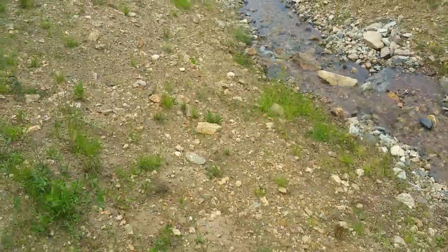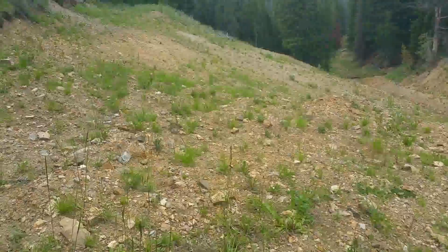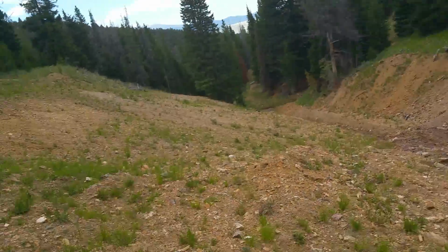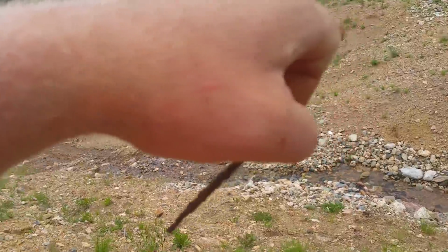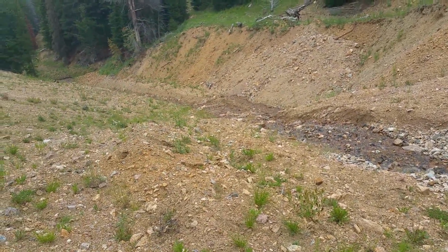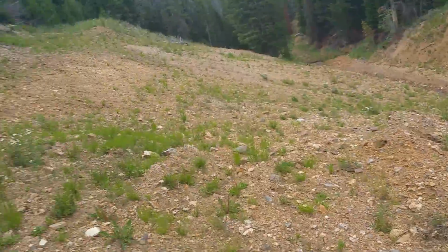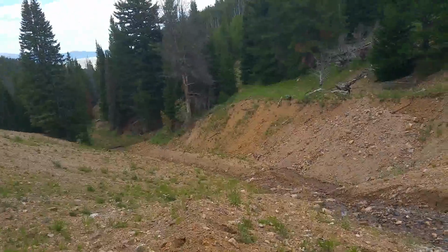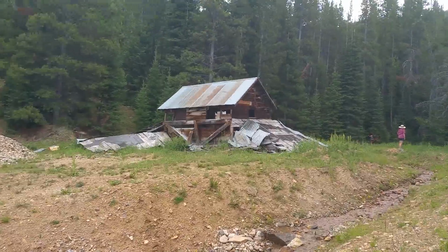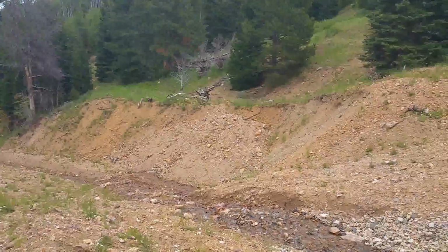So, trying to remember when this was. See, this is what they reclaimed. A few years ago, there's a video of Shay and I exploring this place, and it comes out, you know, dead level all the way through here. And now, as you can see, they have graded it down on both sides and taken all of it down to be reprocessed. So this is a mine that's been reclaimed. At least they left the buildings. Bit of concrete down there. I wonder what that's from.